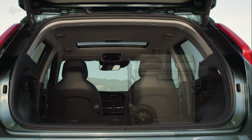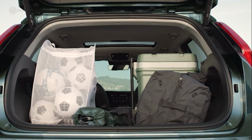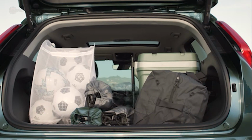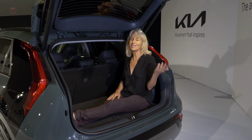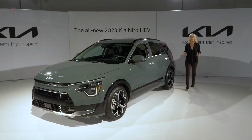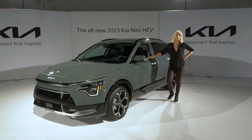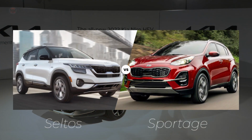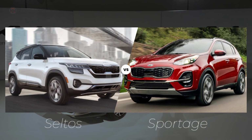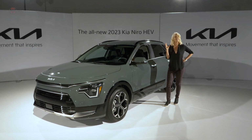For a compact SUV, the Niro has plenty of trunk space. Plus it's got the split rear seats that go all the way down. So really, unless you've got a lot of passengers, you should have plenty of cargo space. Now, there are a lot of crossover vehicles in the Kia lineup, so don't get confused. This thing falls squarely in between the Seltos and the Sportage. So a little smaller than the Sportage, a little bigger than the Seltos.